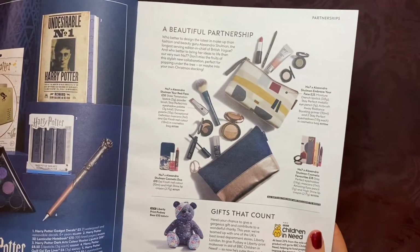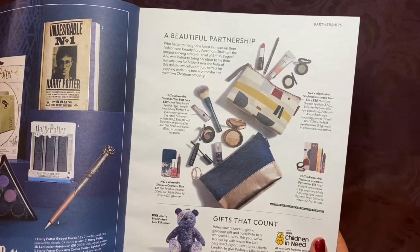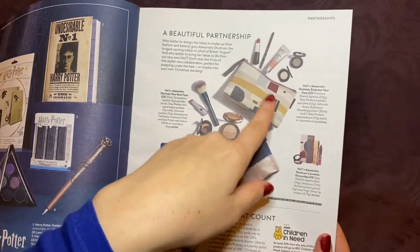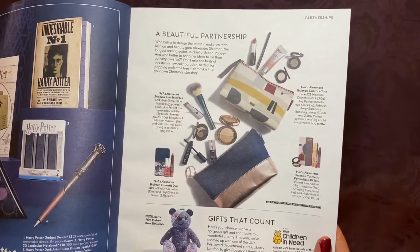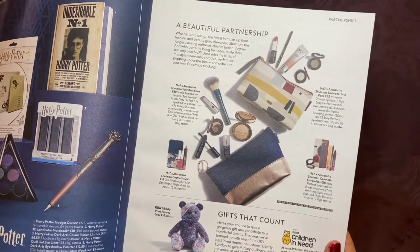So on this page we have a few items which are in collaboration with No. 7 and Alexandra Shulman, who is the longest serving editor-in-chief of British Vogue. Can't say I've heard of her. So there is a set here, which I presume comes with the bag as well, which is £25, and that includes 5 products. Then we have the favourites, which is eyeshadow, mascara, eye pencil and a lip crayon for £18.